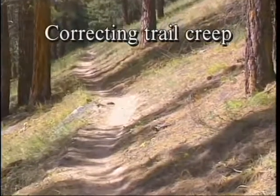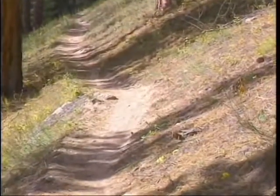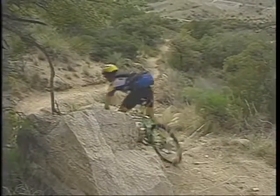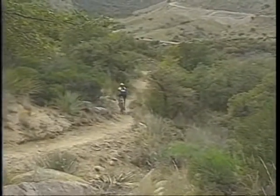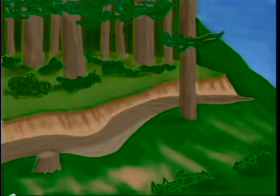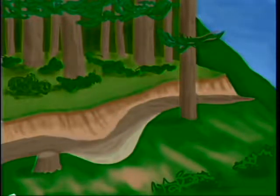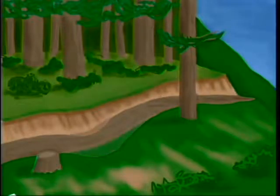Trails can move downhill over time because of sloughing and overuse of the outside edge of the tread. Livestock, mountain bikers, and hikers often use the outer edges of hillside trails. Ever wider trails push off the planned alignment or bench of the trail, often into soft soil, causing the trail to creep down the hill. Your job is to bring the trail back uphill to its original location and to keep it there.